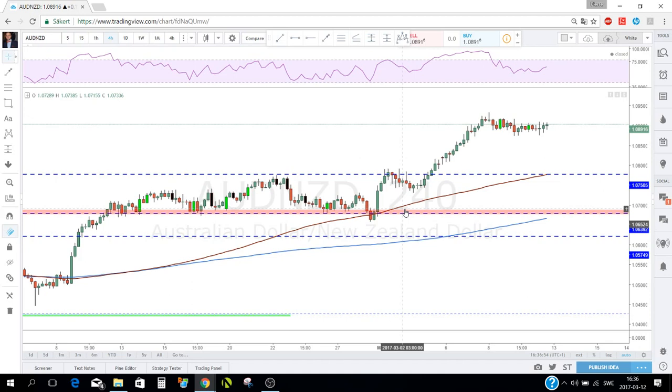You can use whatever moving average that one you feel comfortable with, use it. There's no problem with that, because you will never find the exact touch of the moving average and the reversal if it will act as support, dynamic support, yeah.